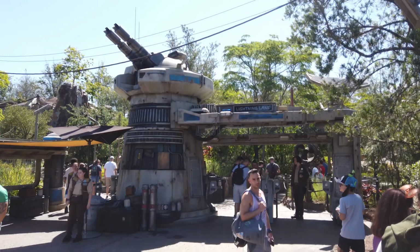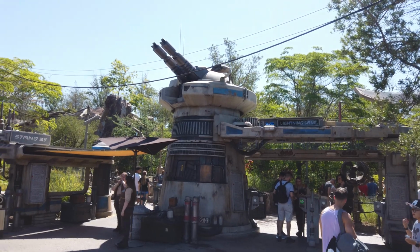The prime 1A must-do thing on any trip to Galaxy's Edge. Definitely on an AVA guide. Nothing is complete. Your trip here was not complete if you did not go on Rise of the Resistance. There's no ride like it in the world.